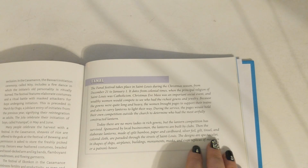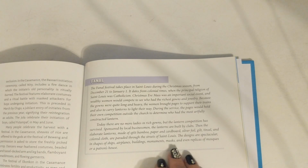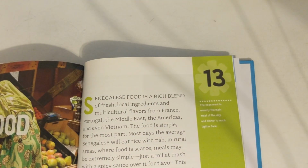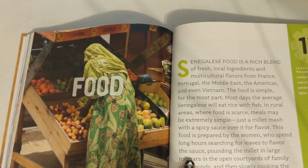The designs are spectacular in shapes of ships, airplanes, buildings, monuments, masks, and even replicas of mosques or a patron's house. I wish there was a picture. That'd be really cool. The food chapter. Getting some yummy apples.